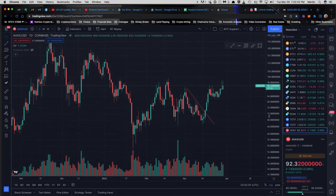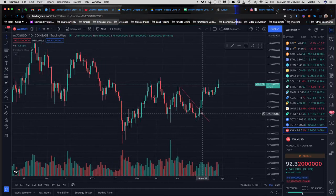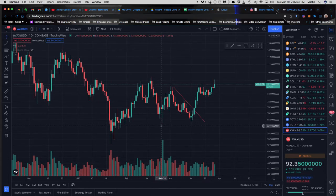Now let's get into the chart. Today we're looking at AVAX. As you can see here, it has been doing some really good performance lately. However, let's get a better idea of exactly what's going on and where it's going and what it's likely to do.